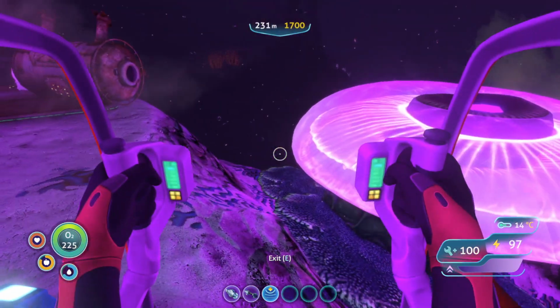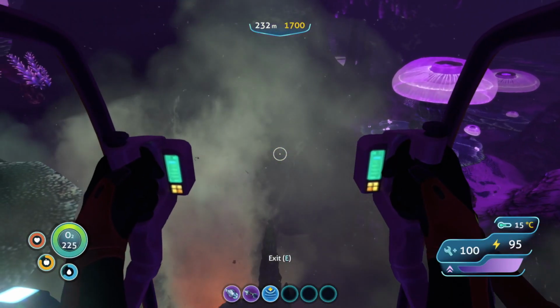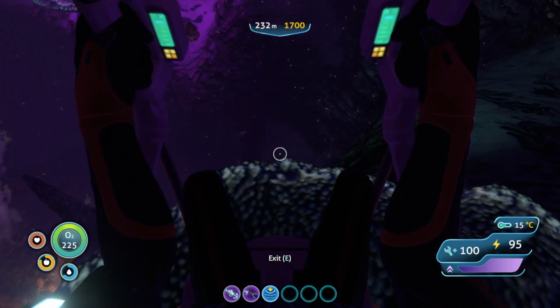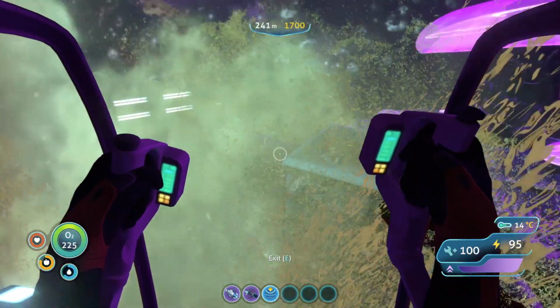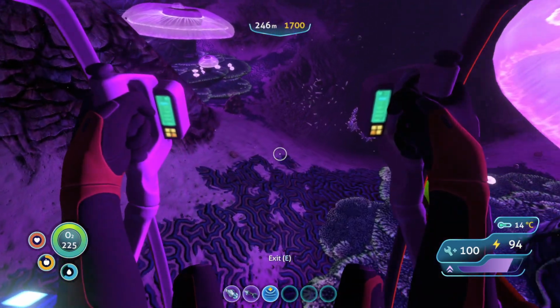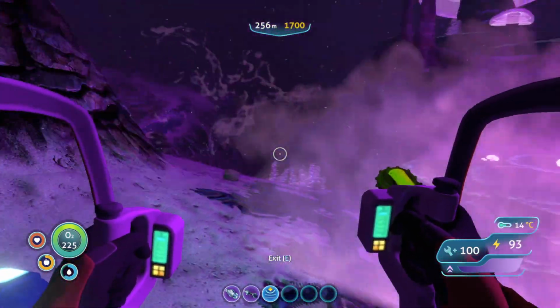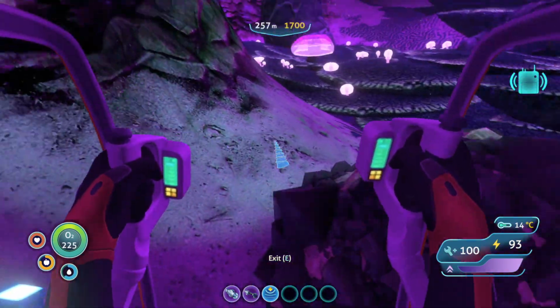I think that's gold down there. We got plenty of gold. All right, that looks like more gold down there. I think we should probably try to make it over to that area. I think there's another little base thing there. Yeah, there is another little base, but it's pretty bare. Just got a light on it. I'm looking for the stuff that we don't have, like maybe that thing. Yeah, that's lithium. Not interested. What is this? Magnetite. There we go.